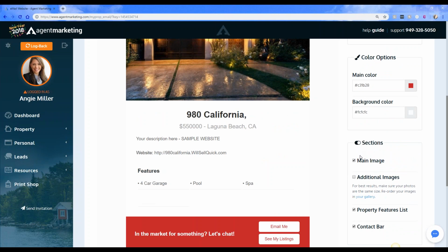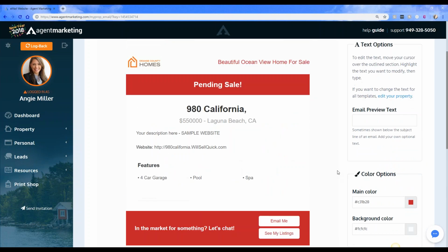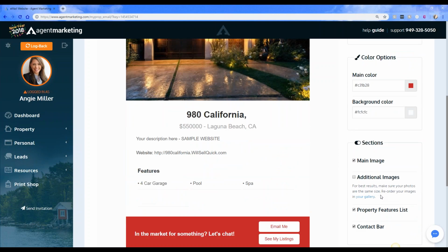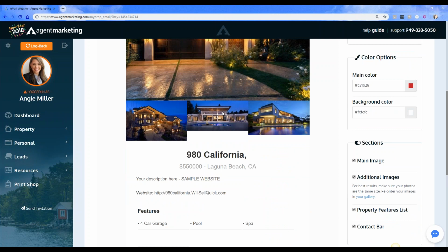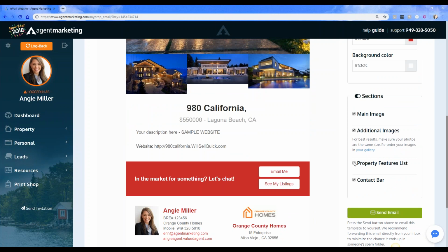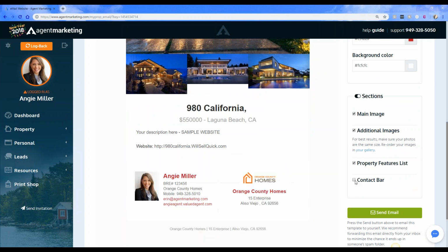Also with this one, you'll see that there's certain sections here that you can turn on and off for all the different options. So if you want to turn the main image off and just have it be some information, which I always think you should have a photo. People love photos, so it just kind of paints the picture in their head when you have the photos. If you want to do additional images, you can have more images on there. So I always like that. The more pictures, the better. If you want to turn that feature list off, you can. So you'll see here features off on. And then if you want to turn that contact bar off and just have your info on there too, you can do that.